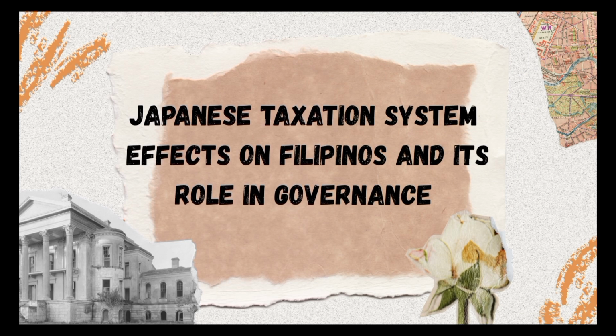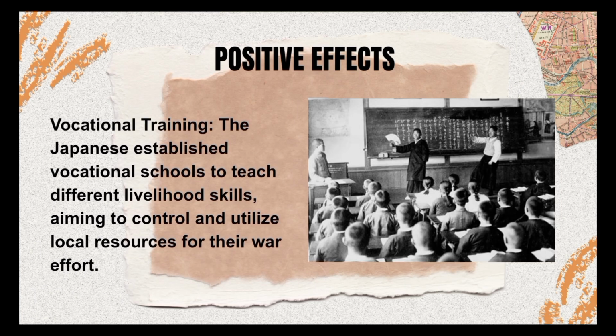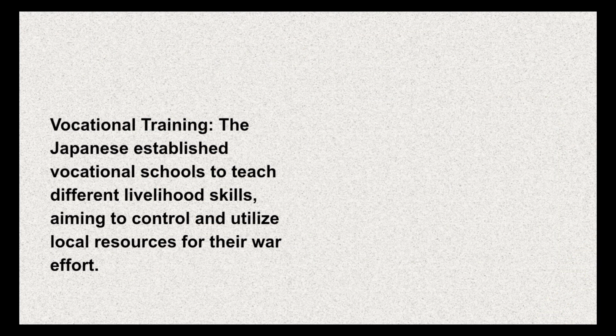Japanese taxation system effects on Filipinos and its rule in governance. Positive effects. Reconstruction efforts. Efforts were made to replace damaged buildings and infrastructure, which led to some increase in productive activity and employment. Vocational training. The Japanese established vocational schools to teach different livelihood skills, aiming to control and utilize local resources for their war effort.